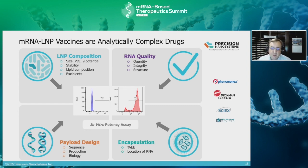But also you need the methods to characterize the actual particle: how well the RNA is encapsulated, where the RNA is located within the particle, and LNP composition. Are the lipid concentrations that you put into the process the same as what comes out? Is your nucleic acid to lipid ratio, or N to P ratio, maintained throughout the manufacturing process?